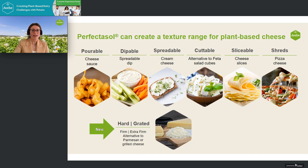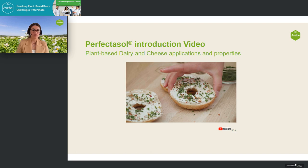First, I would like to show you the range with a video, and you will see what I mention by a smooth yogurt or a white cream cheese or cuttability, spreadability or crumbly feta cheese. So let's have a look at the video first, and then we will dive into those applications and the main benefits.